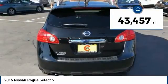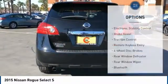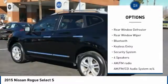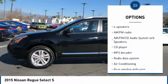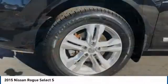This vehicle has less than 45,000 miles. Here are some of this vehicle's great options: electronic stability control, brake assist, traction control, remote keyless entry, 4-wheel disc brakes, rear window defroster, rear window wiper, Bluetooth, keyless entry, security system.